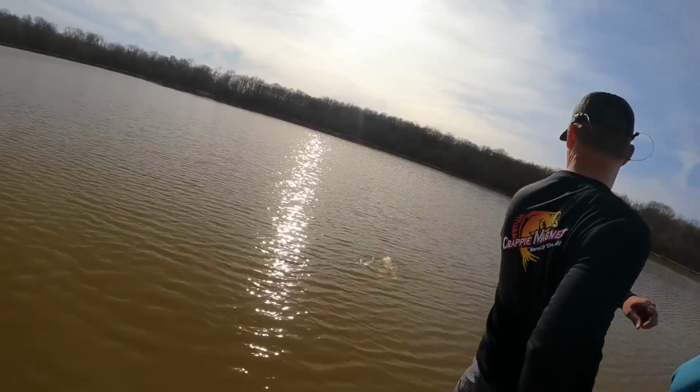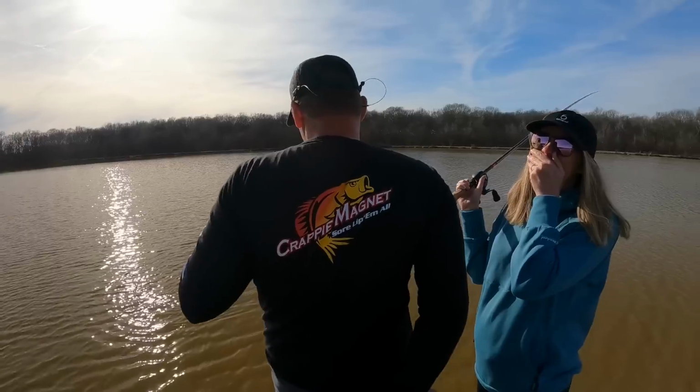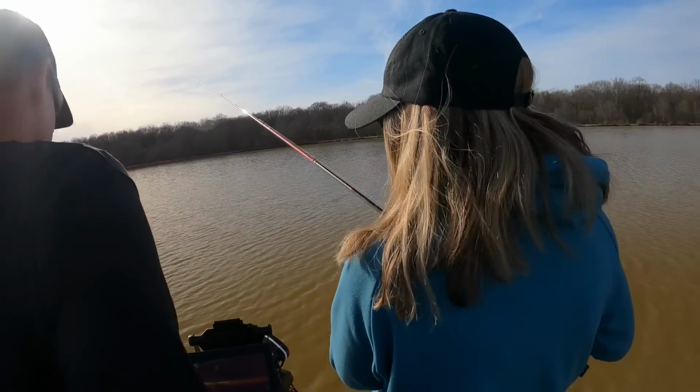Right there. Hold it right there. Here he comes. Get him. Oh my gosh, I lost him. Oh my goodness. Well, that was a 3-pounder. He's still there. You think he'll eat it again? Yeah, he'll eat it again, maybe.